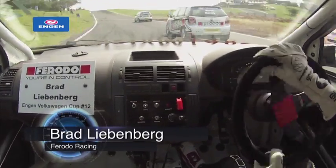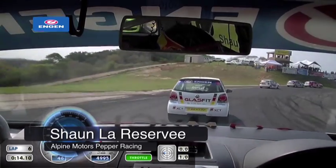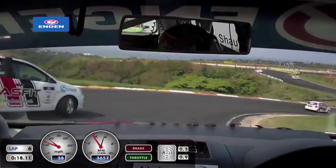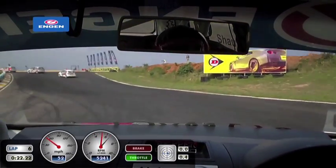And look at that, going into turn one. It really is a tight left-hander, so there's bound to be some action, and action aplenty there was. On board now with Sean Lerezave, as he goes through that right hand, you can see the elevation, and the cars just drop away. Oh, running wide there, and a great pass, taking advantage of the mistake.